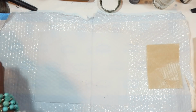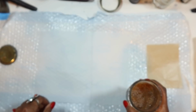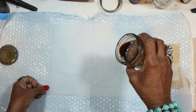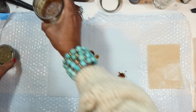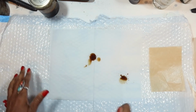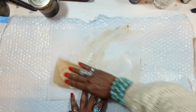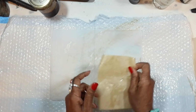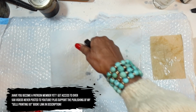This is the coffee that I keep at my desk. But it never goes bad because I put the alcohol in it. So I'm just going to drop a few little drops, because I just want a little bit of brown on here, because I'm going to be using the blue spray. I think I'm going to use this paper here, because I wanted to get this staining on it too. And now I'm just going to use this blue, the woad.